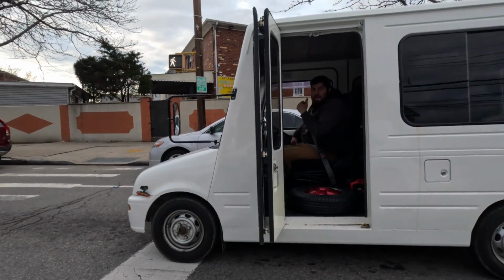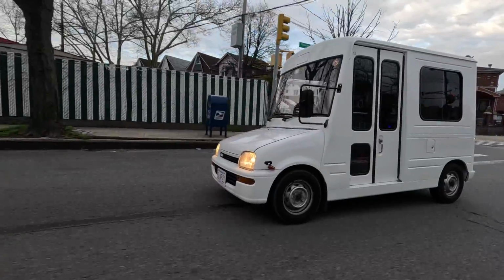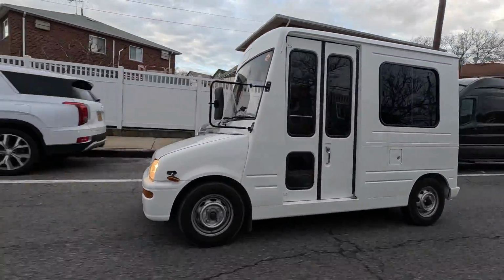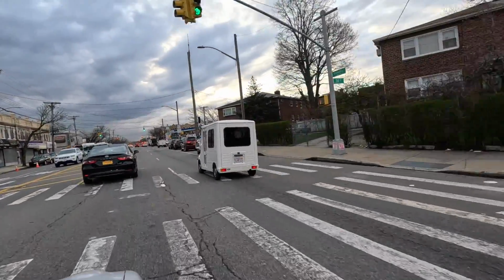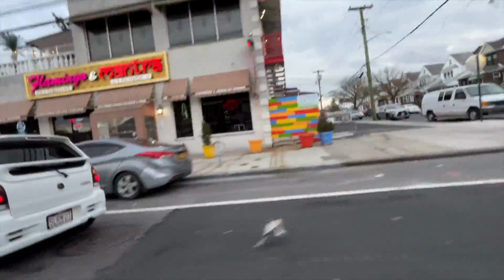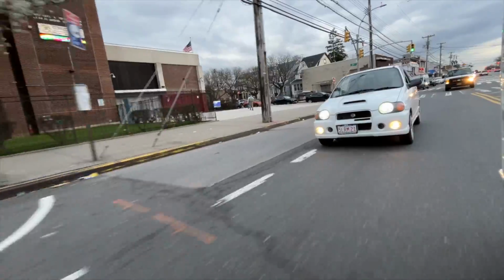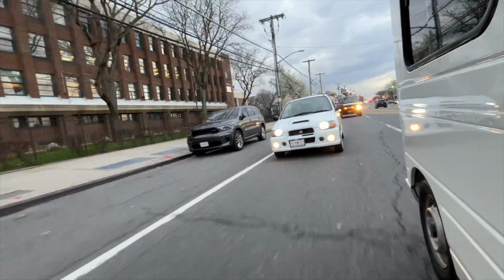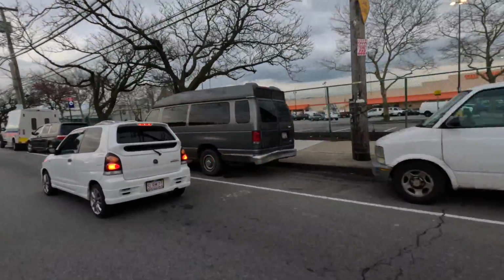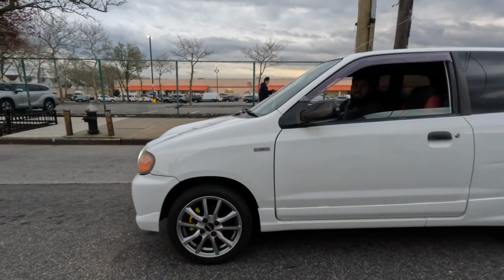I think it's running better now too. Really? Yeah, I think once I put a tank full of that fuel cleaner, it definitely is running better. It sounds great. It goes too, which is crazy. Yeah. All it needs is an exhaust. If it had an exhaust, it'd be crazy.